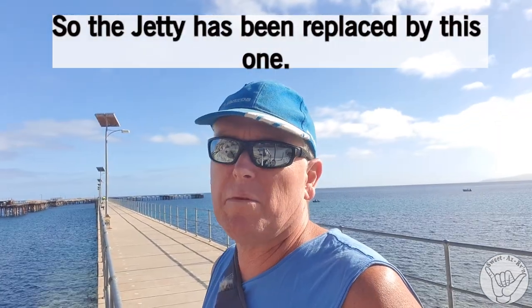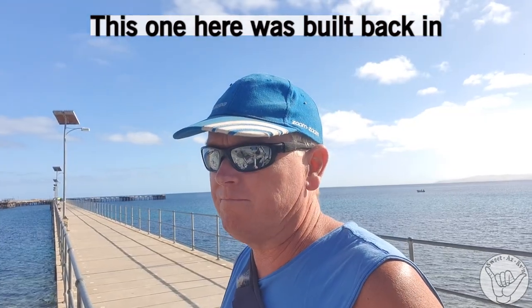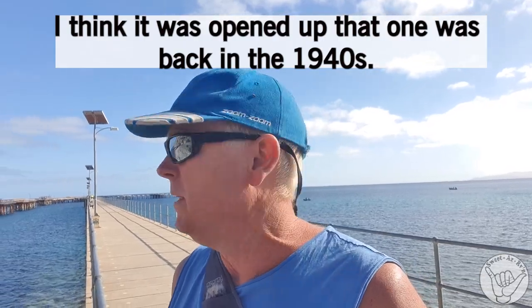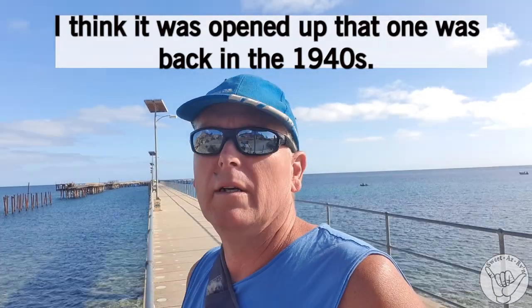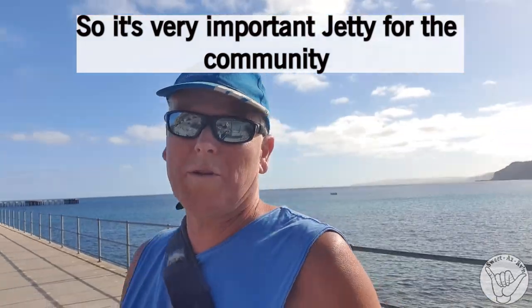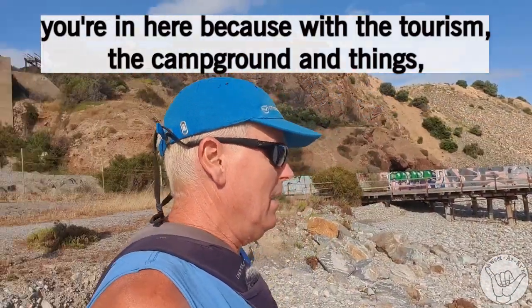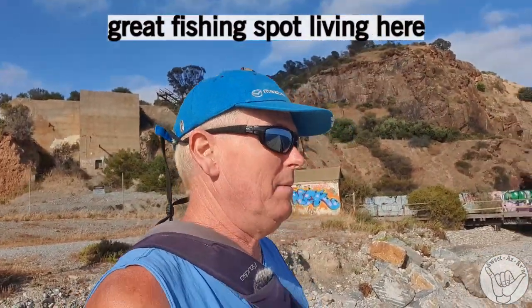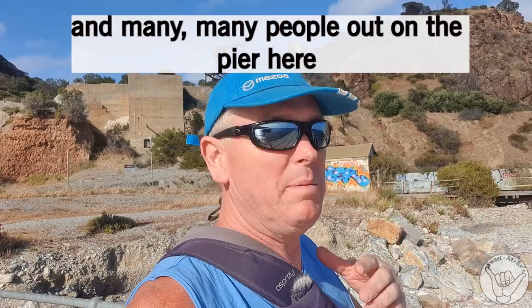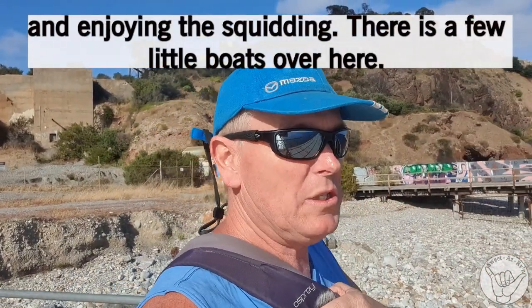Anyway, the jetty's been replaced by this one. This one here was built back in 2009, I think. That one there was back in the 1940s. So it's a very important jetty for the community around here because with the tourism, the campground and things, it's a great fishing spot. We've been here seeing many people out on the pier enjoying the squidding.